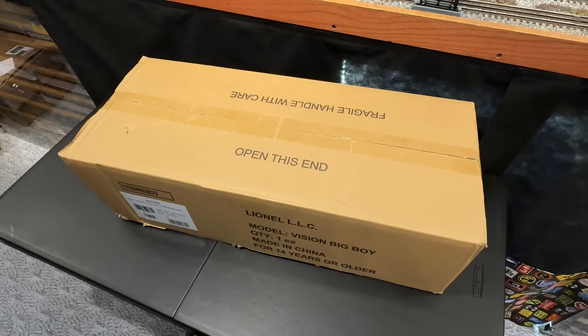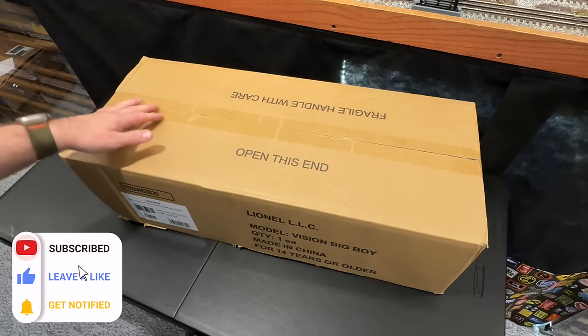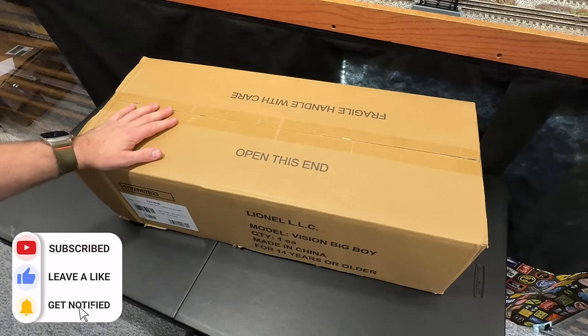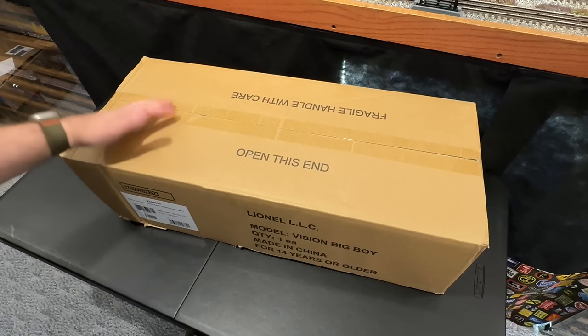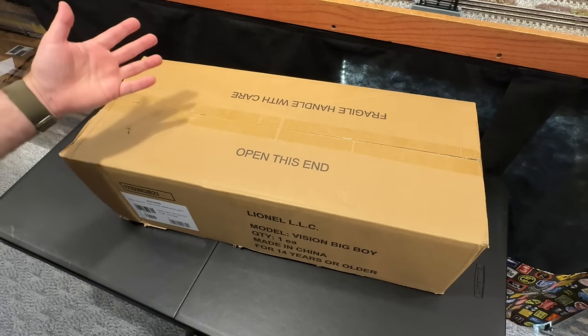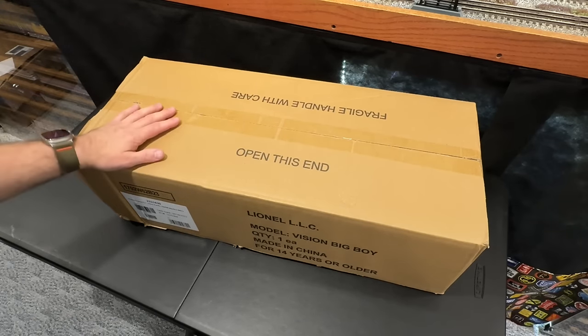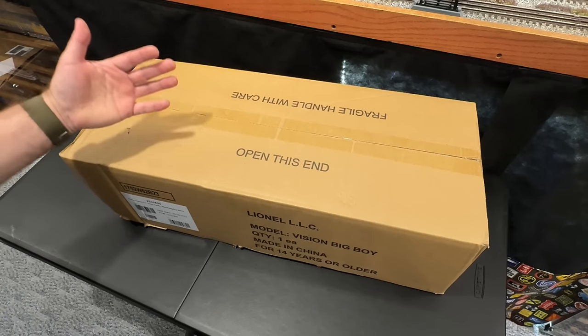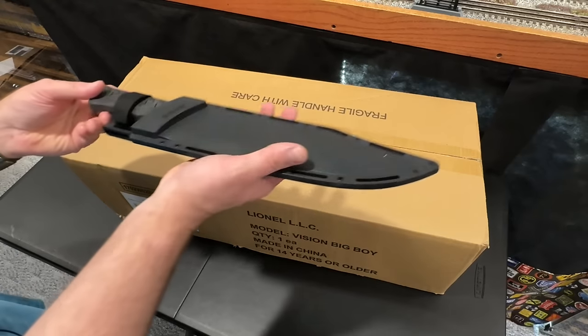Now, as many of you already know, whenever I unbox something, I like to use a knife from my knife collection because I'm a pretty avid knife collector. Right now, I've got about 200, 250 knives in my knife collection. I figure you gotta open the box with something sharp, so why not use something from my knife collection? And I can kind of share that with you guys. So for today's unboxing, I figure we should use a really big knife to unbox the Big Boy. And so we'll be using this guy.